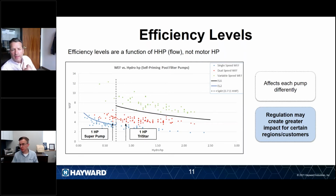Do you have a question? Oh, I was just going to say that graph to me is what helped me wrap up the whole deal. You've got that row of blue dots, which are your single speed pumps, and you've got that row of red dots, which are your dual speed pumps, and then that row of green dots, and everything above that line that looks sort of like a ski jump, those are all the ones that are compliant.